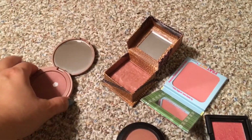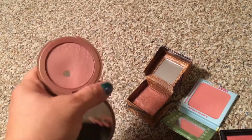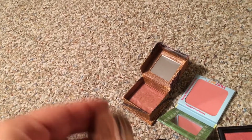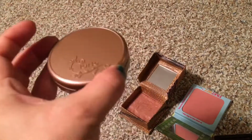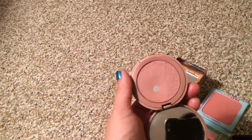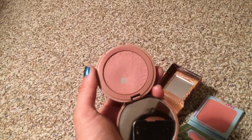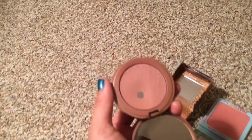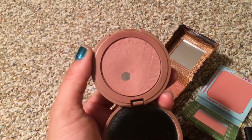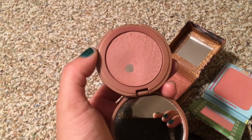Okay, so moving on to the blushes. This blush is the Tarte blush in Expose. As you can see, I have hit pan on this blush. So I want to hit further pan and maybe try and see if I can use this blush up for the year.